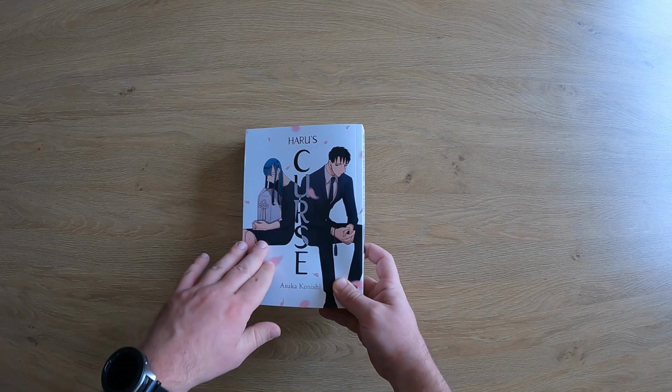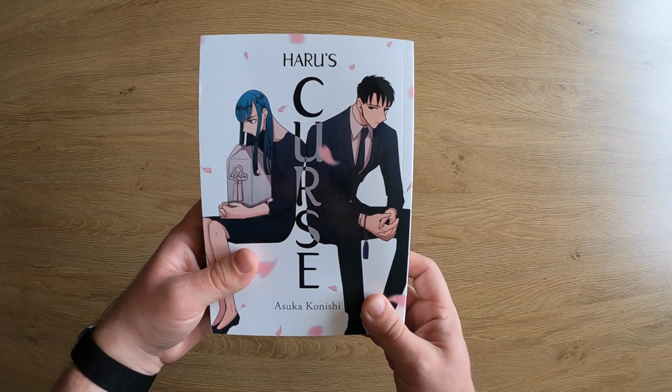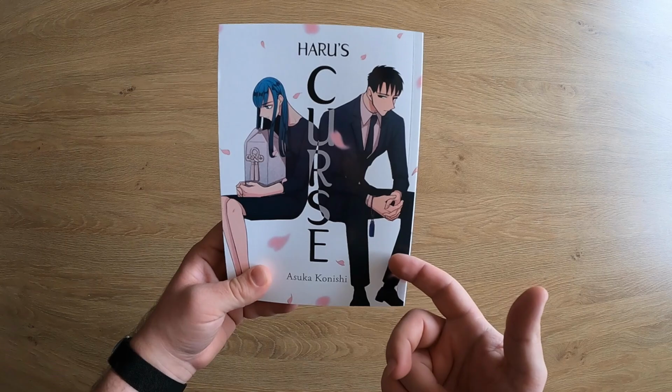So first, let's take a look at some of the manga that I already have unboxed. Actually, I bought this one from a physical store. I went into a local library by mistake and saw that they had a deal, buy two and get one free. And I saw this one, so because of this one, I bought two other volumes.